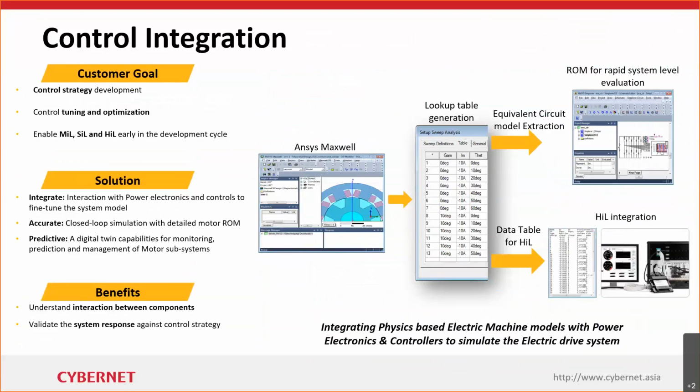And at this stage, we develop a motor ROM model which has the motor performance in the form of a lookup table with nonlinear physics behavior intact. And so a ROM model can then be coupled with power electronics to simulate the entire electrical drive system, or we can integrate it with a hardware system to basically carry out HIL simulations.